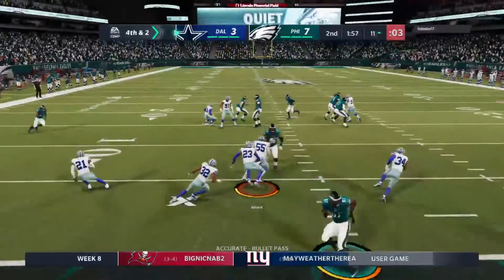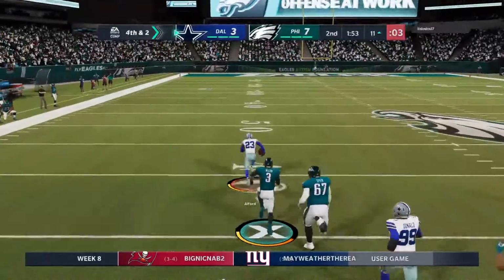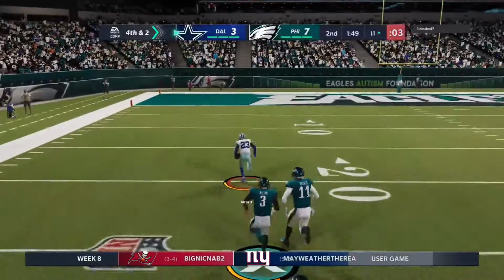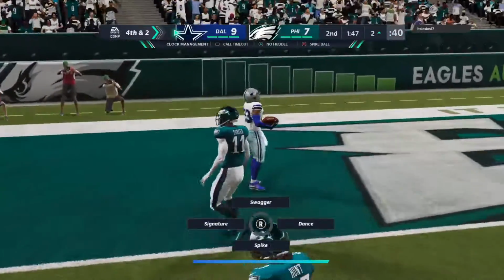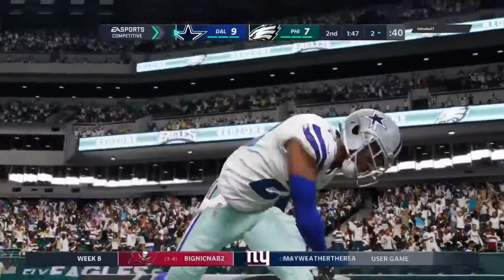Into heavy traffic, and it's intercepted. Picked off by Robert Alford. He's at the 50, the 30, past the 20. And he takes this one back into the end zone, and the Cowboy defense has a touchdown.